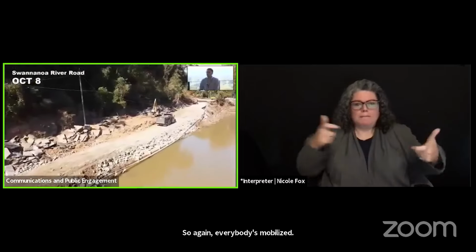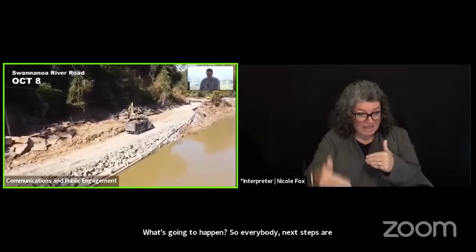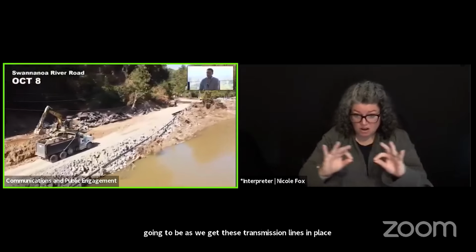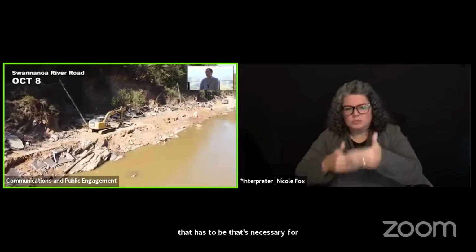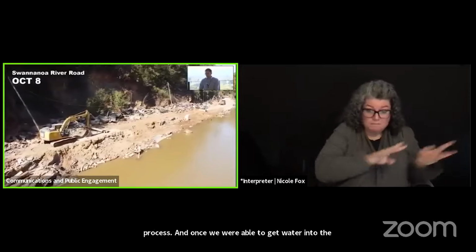What's going to happen? So everybody, next steps are going to be as we get these transmission lines in place and repaired, that's necessary for the restoration process. And once we are able to get water into the system, which I'll talk about in a second, we've still got some time to go on that.